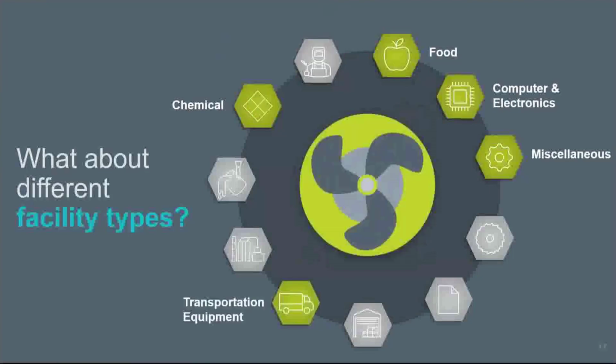For fans, we see most of those same facility types as having the highest and fastest growing ASD saturation as well. And it looks like for fans, transportation did make it into the top 5. There could be many reasons why these particular industries are doing better than the rest. One reason could be whether that industry has an emphasis on process control. For example, industries like chemical have very precise requirements around their process, and ASDs can help meet those requirements. Another reason could be whether the industry has a more technical focus, like computer and electronics. They may be more aware of the technology and thus adopting more on their own.